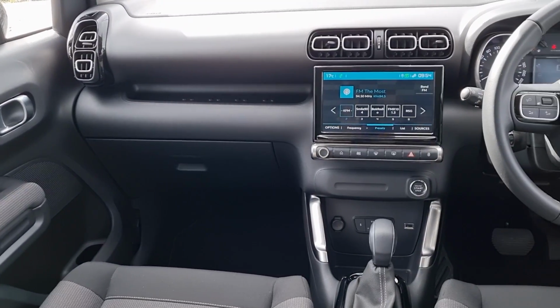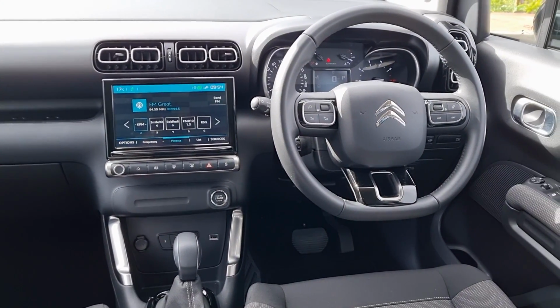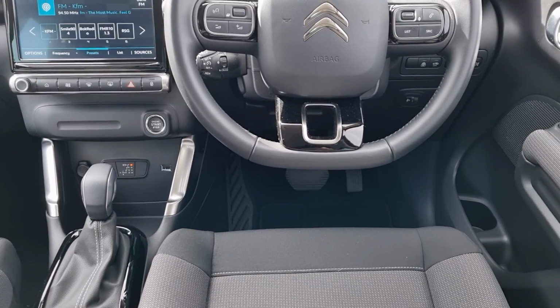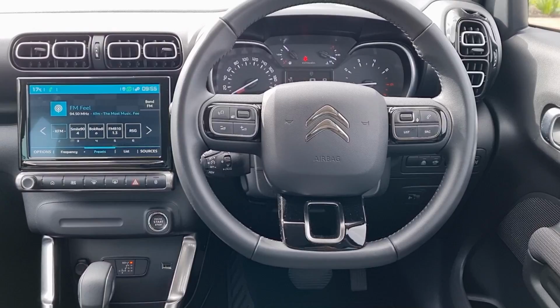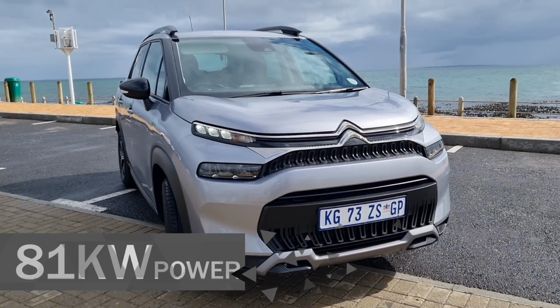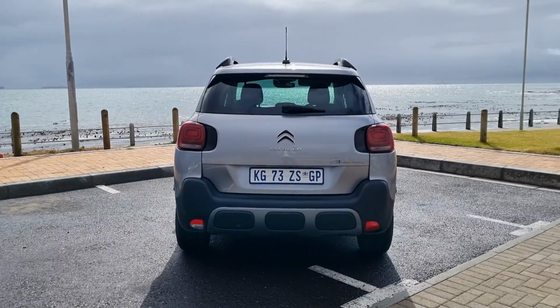I think this infotainment system is not the greatest, but once you get used to it, it's okay. It's a very simplified infotainment system. The engine under the bonnet is a 1.2 litre 3-cylinder turbocharged petrol engine. You're getting 81 kilowatts of power and 205 newton meters of torque. Not bad, I say. It's bloody punchy and very responsive, which I really like. It's lovely to cruise on the highway, lovely around town. It's a little bit grumbly, but not anything to worry about. The gear shifting is very smooth, and the drive is very smooth as well.